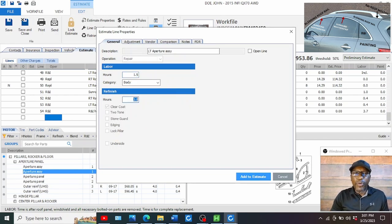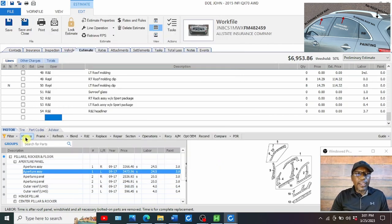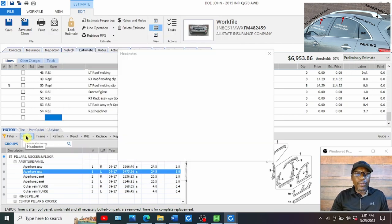So the 3.8 is for the whole assembly. How do we know what to charge just for the roof rail? Okay, let me show you how to find that. Let's cancel this, and let's click on our H notes.